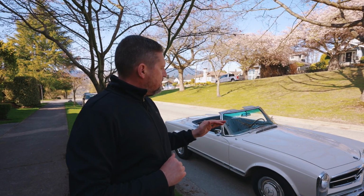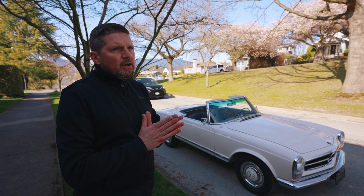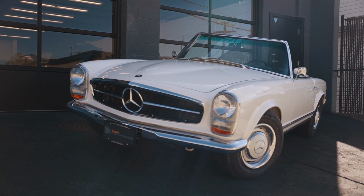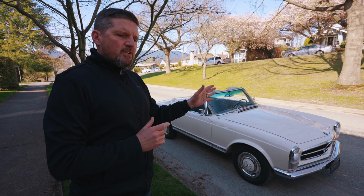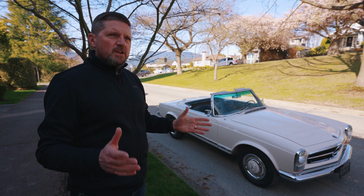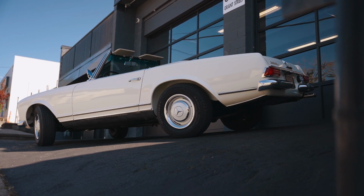Owned by a really good client of mine. He purchased the car in 2002, I believe, from a gentleman in Ontario. It is an ex-US car. The guy in Ontario that owned the car is the one that did the restoration on the car.